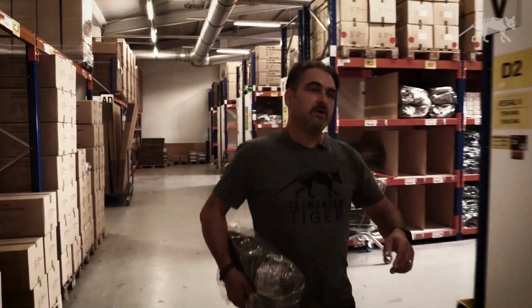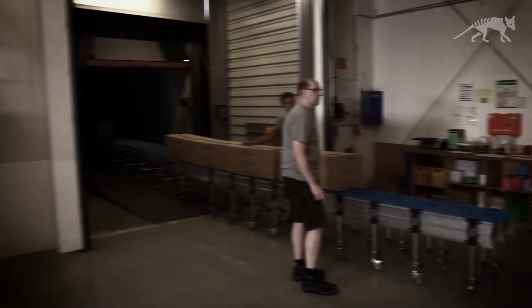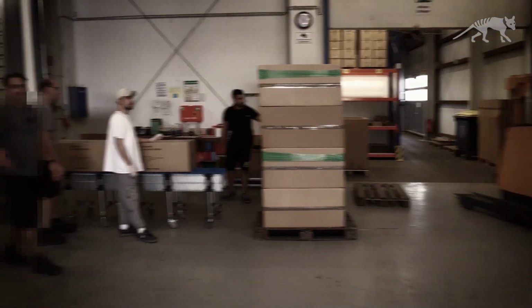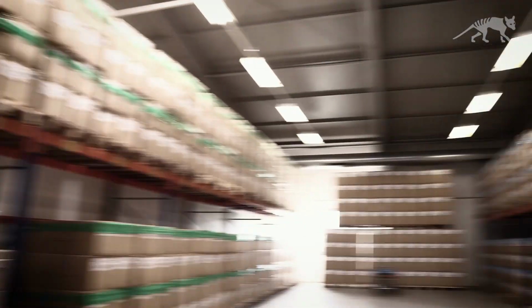Okay, there is a container back there which has just arrived. New goods are unloaded there. New arrivals from Vietnam. The Tasmanian Tiger shelves are now filled, and there will be a second container arriving this afternoon. Presumably, there are between 2 and 8 containers every week.